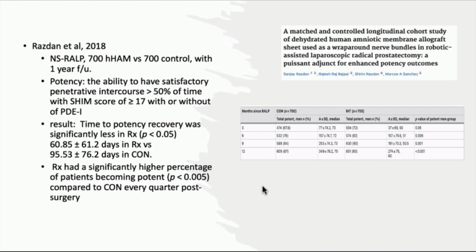Here in the schedule we can see, by quarter year, how many patients advanced to become potent. We can see the numbers are fairly comparable, even at the end of the year, where 87% of the control had potency according to their definition, and 93% of the treatment group. The patients in the treatment group were on daily tadalafil plus intracorporeal therapy, and here we can also see that all the numbers are almost comparable for the whole year.